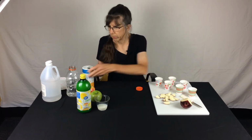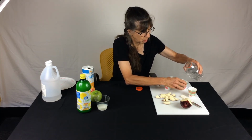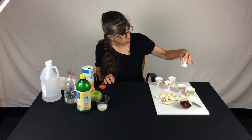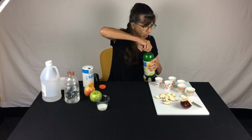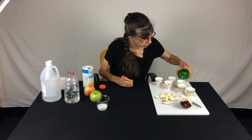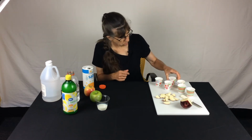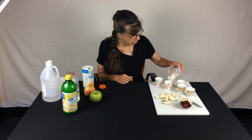This one says water, so this one's just the plain water. This one says control. Remember, control is nothing. This one says lemon juice, so let's take the lemon juice. And the last one says milk, so we'll put some milk in this one.